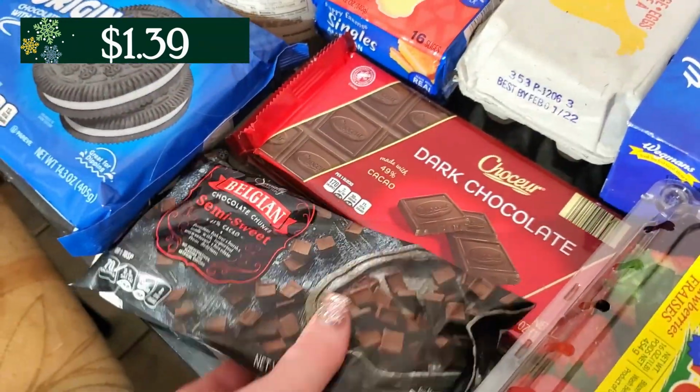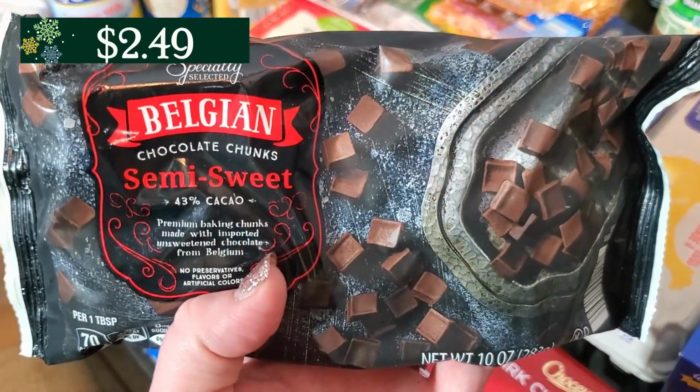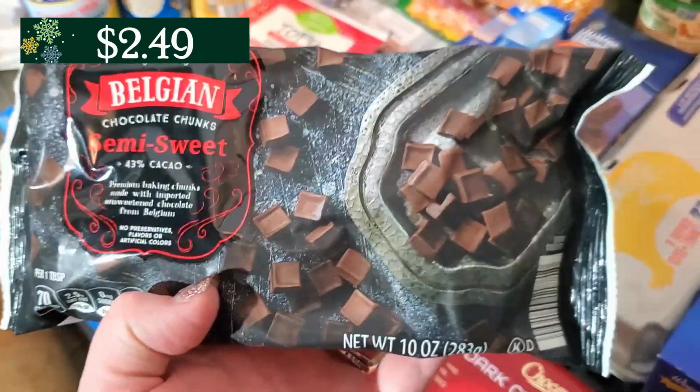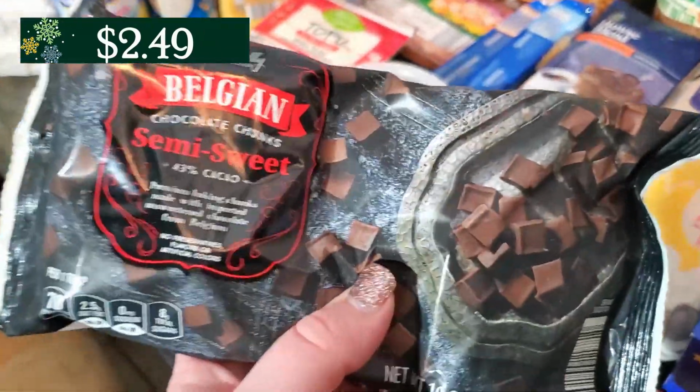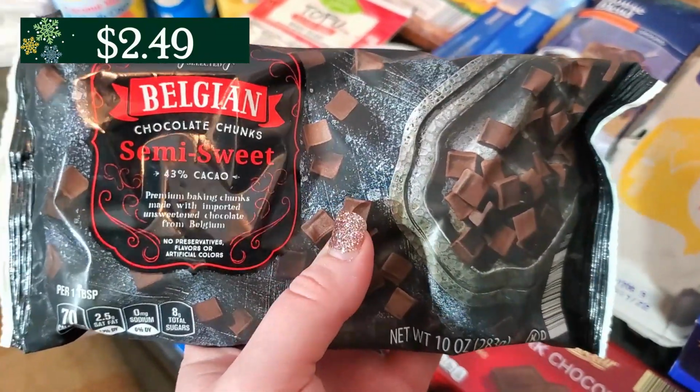And then I have these chocolate chips here. These are the really good ones. These are the specially selected ones. The Belgian, they have semi-sweet. And then they also have a dark chocolate, which is like 60% cacao. And these are pretty decent chocolates for chocolate chips, especially at a discount store like Aldi.